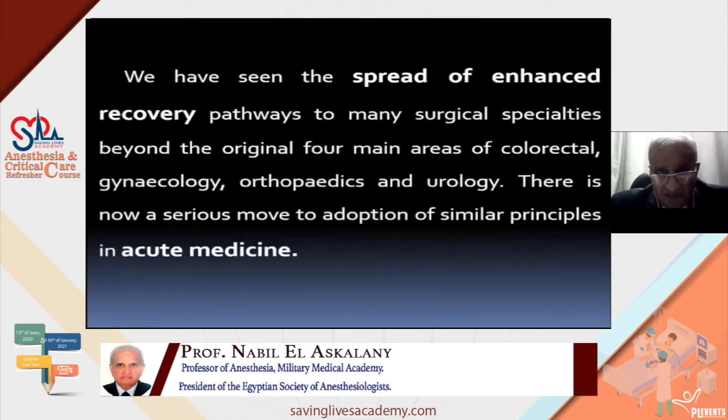We've seen the spread of enhanced recovery pathways to many surgical specialities beyond the original four main areas. It first started in colorectal surgery in Sweden, then it extended to gynecology, orthopedics, and urology, and now it has extended to further subspecialties. There is now a serious move to adopt similar principles in acute medicine.